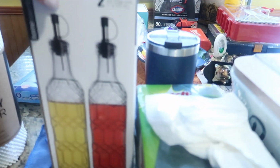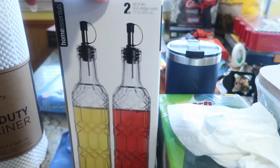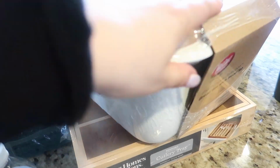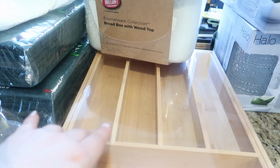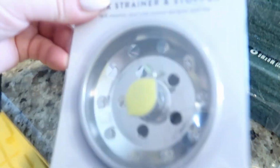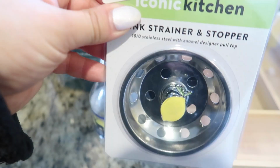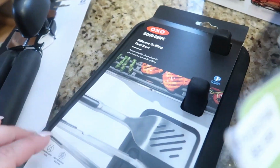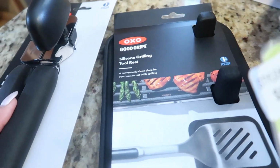So I don't have oil or vinegar, but this is for that. This is for when I make my homemade bread. This is for the spoons and forks and butter knives and stuff. I bought this for the stopper for the sink. I thought that was cute. It was like a lemon. And then this is a grip for your utensils when you're cooking.